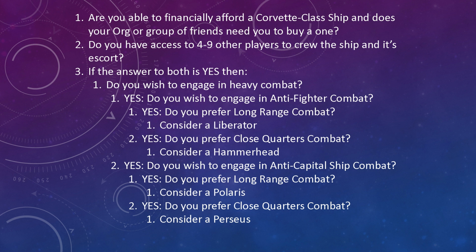Here you'll need to ask again very similar questions that are applied to the corvette class. So are you able to financially afford a corvette class ship, and does your org or group of friends need you to buy one? Now here we're not talking about having to field 15 or plus people, and the costs of a corvette class ship are much lower than a capital class ship, but they're still much higher than your smaller ships. So it's still a valid question.